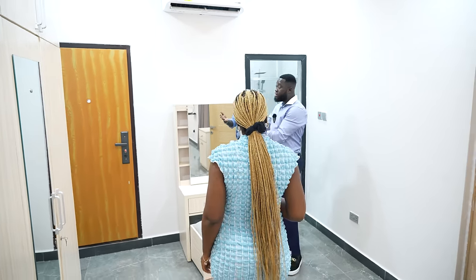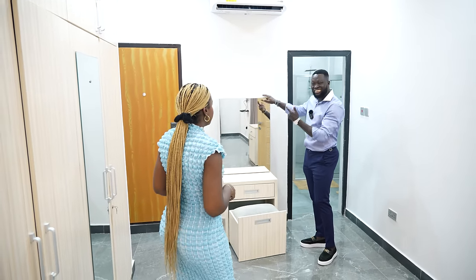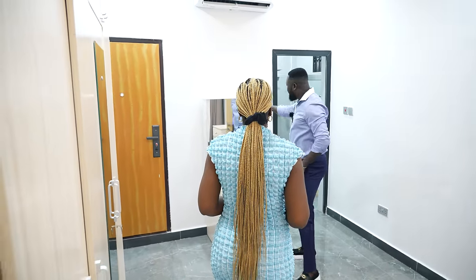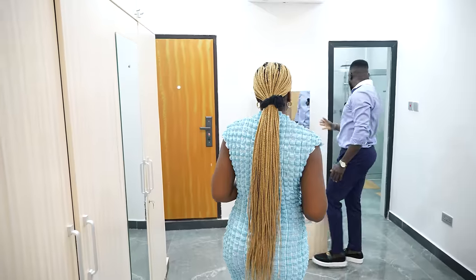So again, there's a reason why we flip it. You know why we slide it? We made it sliding because it saves space. If you have to pull this, it will come out like this. But if you slide it, it doesn't come out so much. And then you can tuck in. And then we come to the washroom.